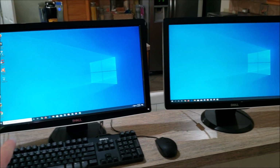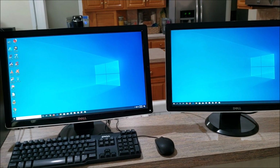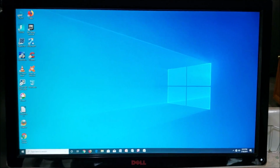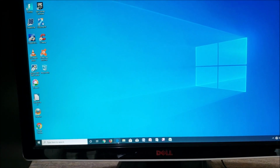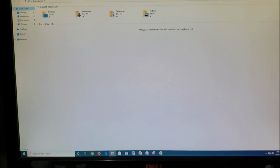Have it paired with these two 24-inch Dell full HD 1080p LCD monitors. These are not LED monitors. They are LCD backlit, but nevertheless, they are extremely nice. Very good picture on these.